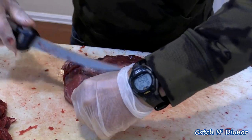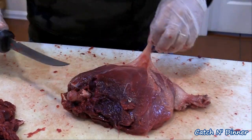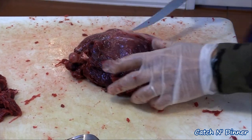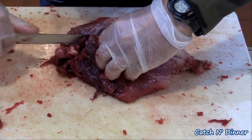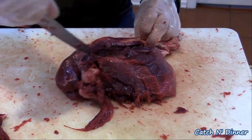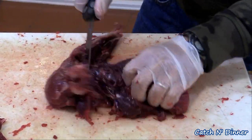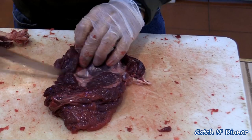A lot of meat in the hind quarter, along with the back strap. That's where you're gonna get a lot of your meat. And very tender, obviously. So you just follow the bone. So you just go like so. Just to show you, follow the bone. All the way to the hip. That's it. Turn it off. Just break it down by compartment.